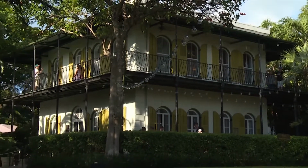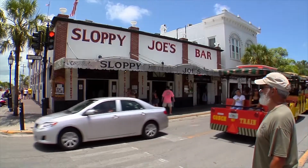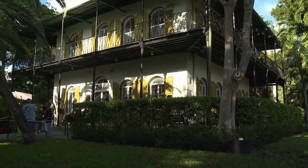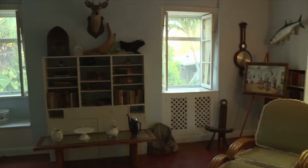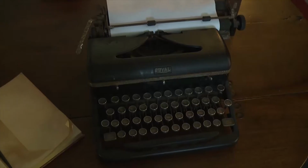From the Butterfly and Nature Conservatory, you can walk to one of the biggest tourist attractions in Key West, Ernest Hemingway's home. And he wrote from about 6 a.m. to noon, and then he either went fishing or down to Sloppy Joe's. Dave Gonzalez is the curator at the Ernest Hemingway Home and Museum. The Hemingway home is a piece of American literature history. This is a must-do, especially if your children are in junior high or high school. At that point, they've probably already read Hemingway's The Old Man and the Sea.